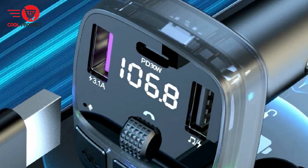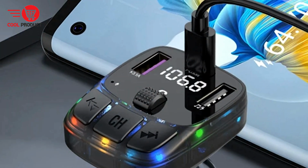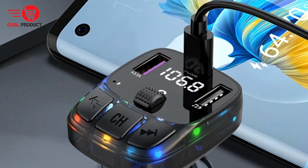The C56 offers multiple audio playback options, including Bluetooth connectivity for streaming music and navigation prompts from your smartphone.